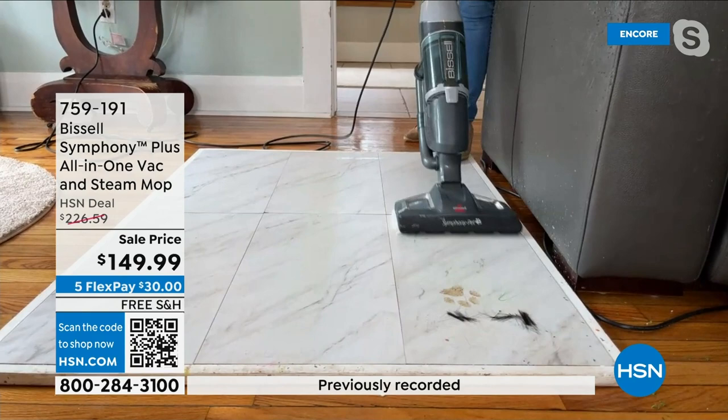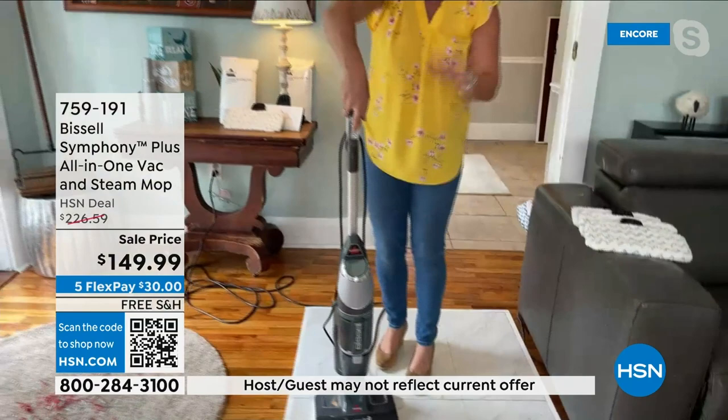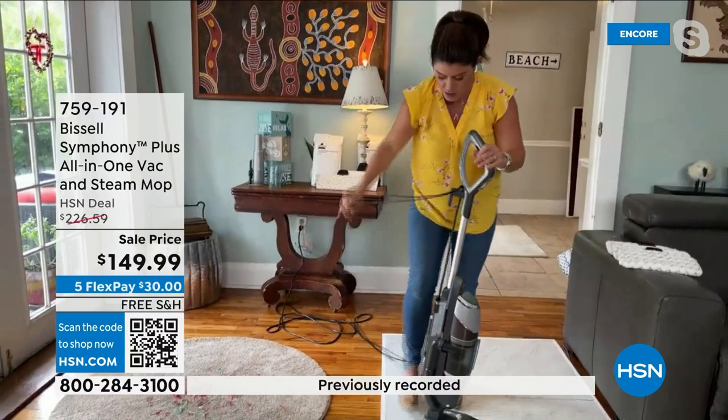If you are miserable with what you're using right now, look at this marble floor. There's no pooling. There's nothing. And guess what? Right here, it stands on its own. I turn off the button. Okay, that was just vacuuming on my hard floors. Now watch this, okay? This is the easiest machine to use. You're getting a Bissell. Bissell's been around since 1876.